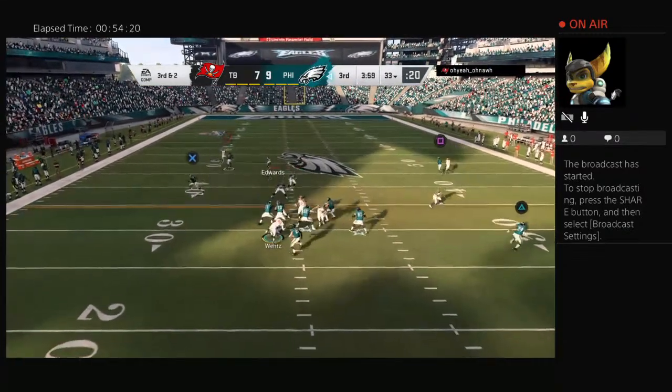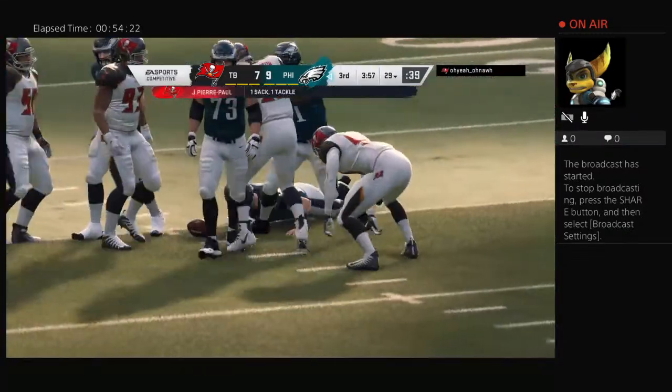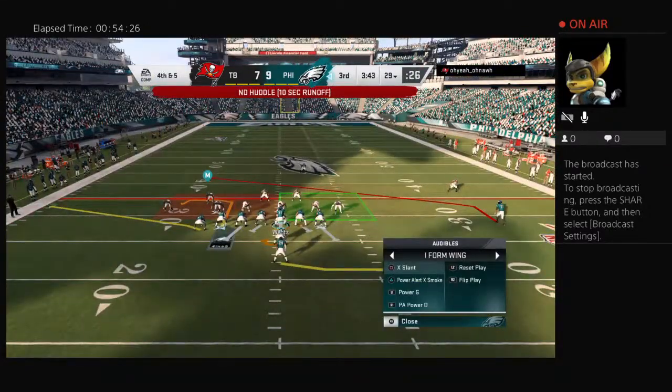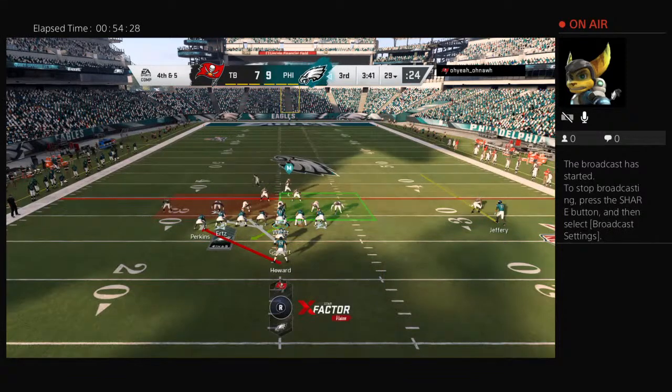Wentz looking to throw on 3rd and 2. Blitz coming, and down he goes. The sack by the Super Bowl champion and Pro Bowler Jason Pierre-Paul.